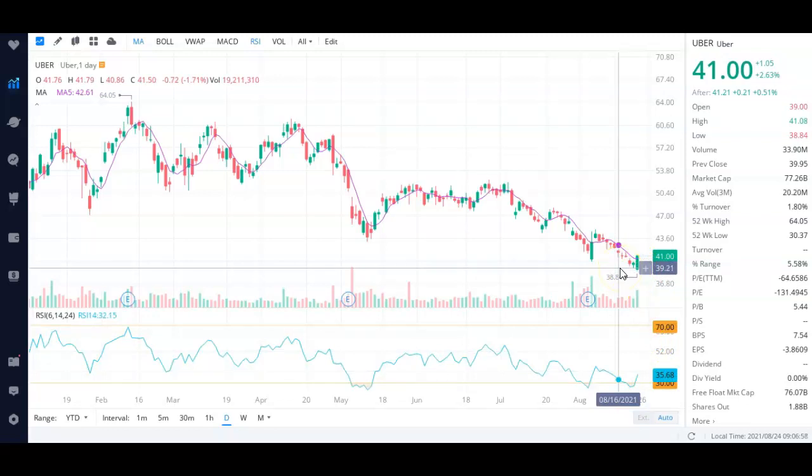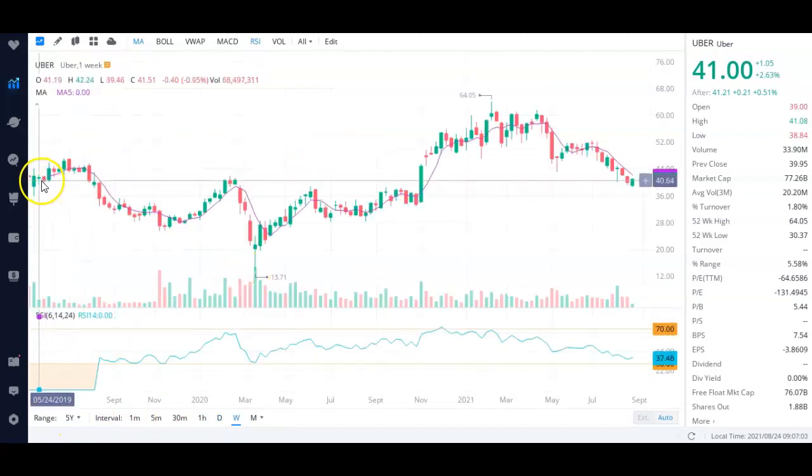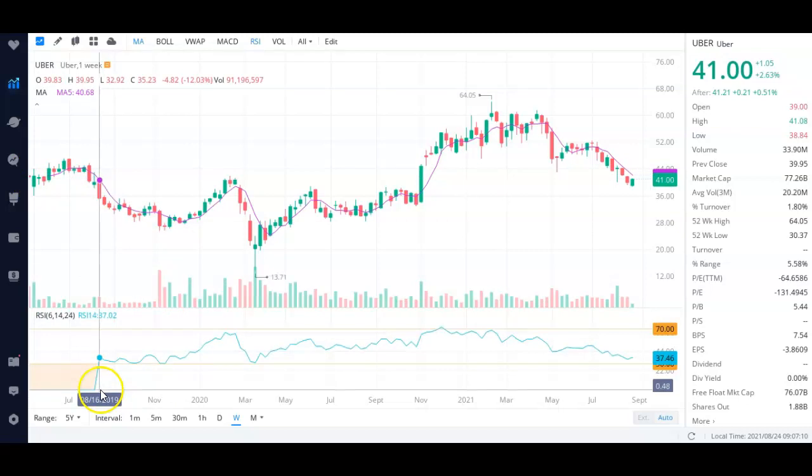I think anything under the IPO price is a buy. If you look back here, you can take a look at the IPO price. Okay, yeah, so Uber is basically trading near its IPO price, yet it's a far better company. Like I said here, there are a lot of shares outstanding for Uber, almost 2 billion shares outstanding.